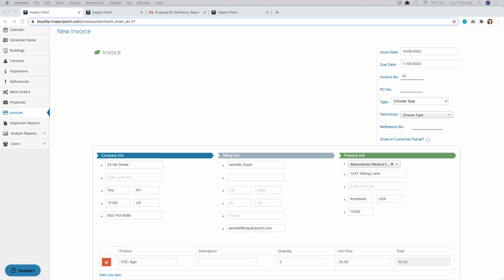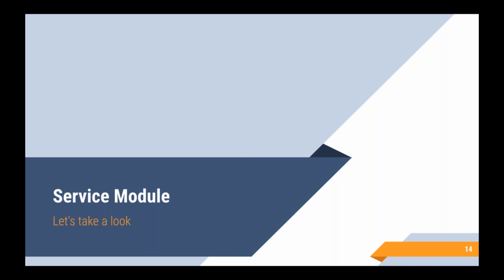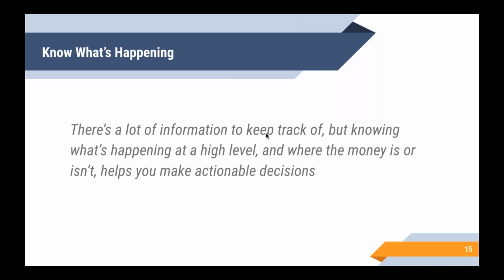Once again, a lot of information, and I know it kind of goes a little fast. And if you want to see it a little bit more in depth, especially this new module, especially if you've seen a couple of demos of Inspect Point and you haven't gotten a chance to see our service module, if you want to see this a little bit slower, make sure to reach out for a full demo on that one.